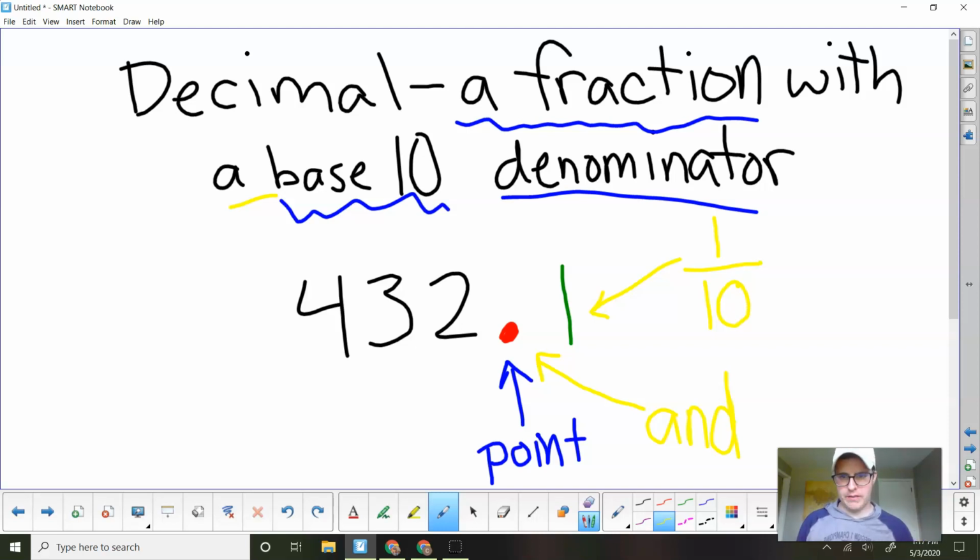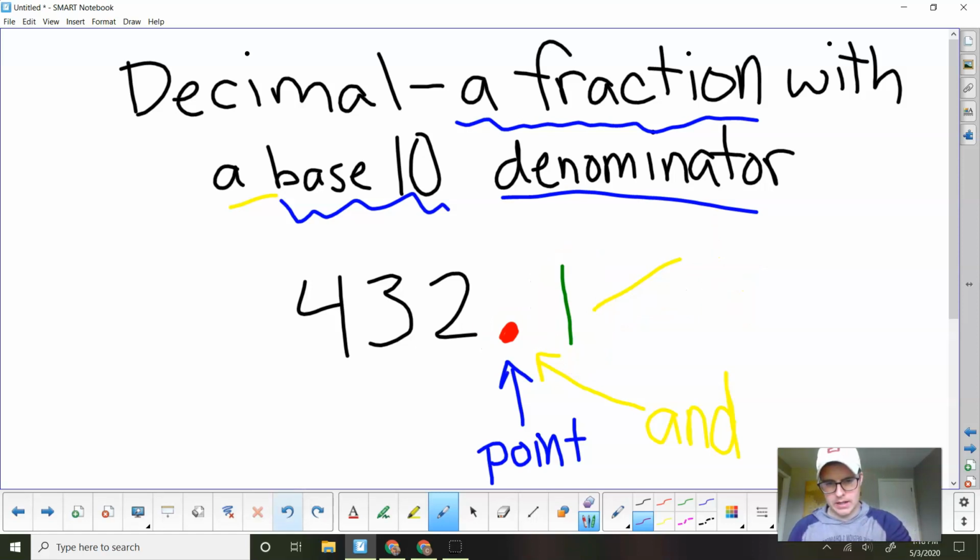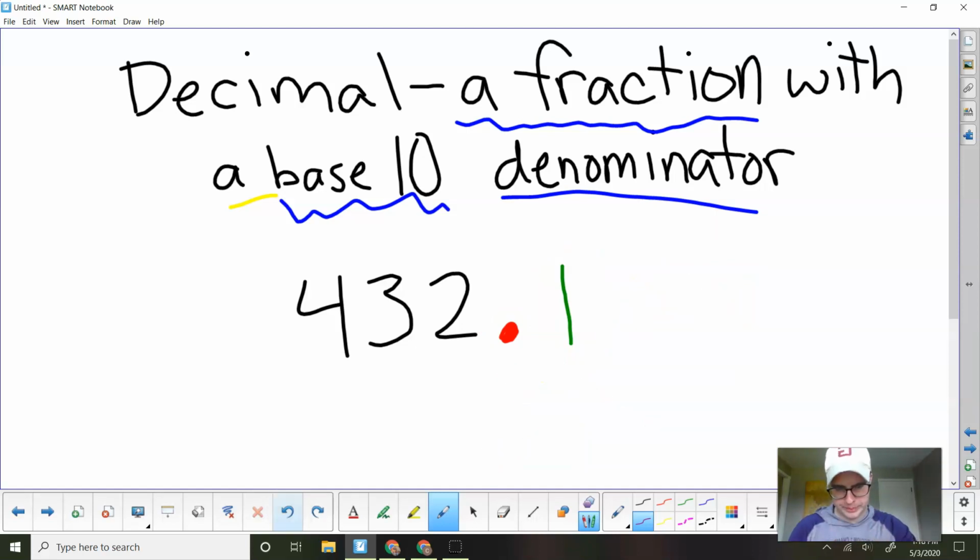All right, I just gave you a lot of information, so let's recap. A decimal is a fraction with a base 10 denominator. So right here, I've got 1/10. That's what the 0.1 means, 1/10. This is called a point. Sometimes we say and. So we might read this whole thing, 432 and 1/10. All right, let me undo here. Okay, good review.